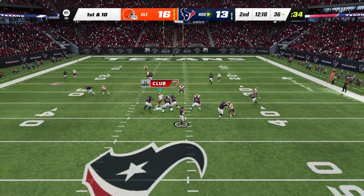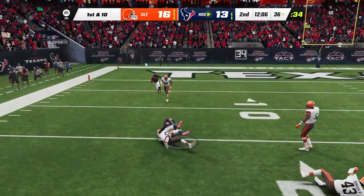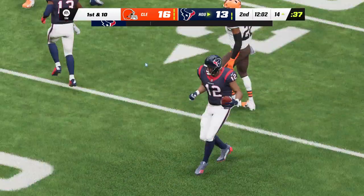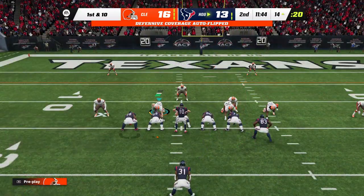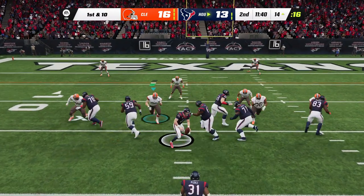A first down throw for Mills. He'll complete this one to Collins. And all the way inside the 15 before they drop it. A good pickup there, 21 yards. Here's a 1st and 10 at the 14-yard line.